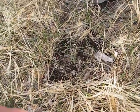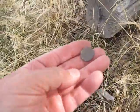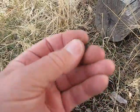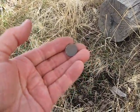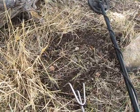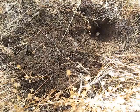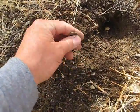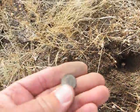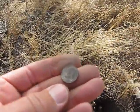We're just about a foot away from where I found that fork, and here's a penny. It's a modern penny, 2000, but at least I'm finding some stuff here. Here's where I found the fork, right there. Just about a foot away, found a penny. Here's a dime. When I first dug it up, I thought, oh, this is pretty worn. Maybe it's an old one. Well, it's not. 2006.